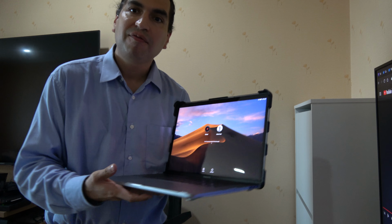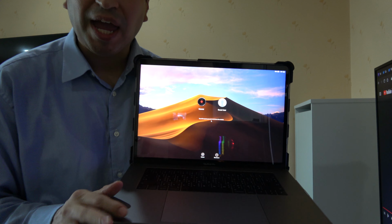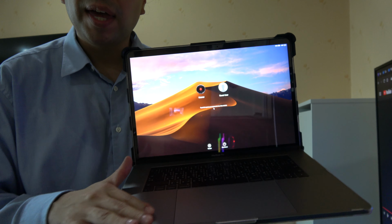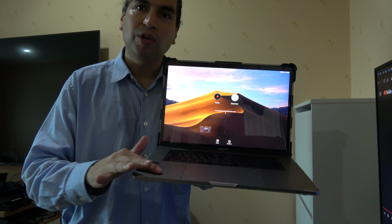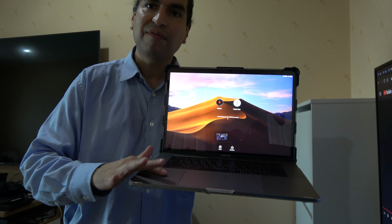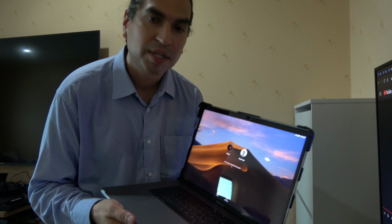Today I'm going to be talking about my lovely 15-inch MacBook Pro Space Gray. Yeah, I love the touch of that, guys. Now this is what quality is all about. Aluminum. Gotta have that aluminum. This is basically the Lexus of laptops. So I highly recommend that you get it if you can afford it.